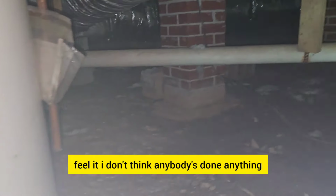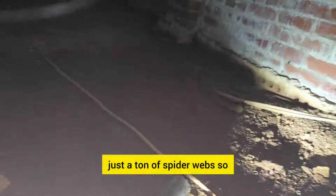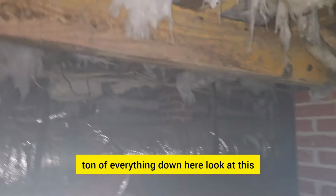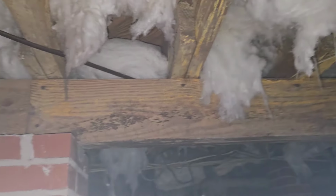Okay, so we're going to be in for one here. I feel it. I don't think anybody's done anything in this crawl space for God knows how long. Just a ton of spider webs. So if I get a web on the camera, I'll make sure I take it off. There's just a ton of everything down here. Look at this fungus. Oh my goodness.